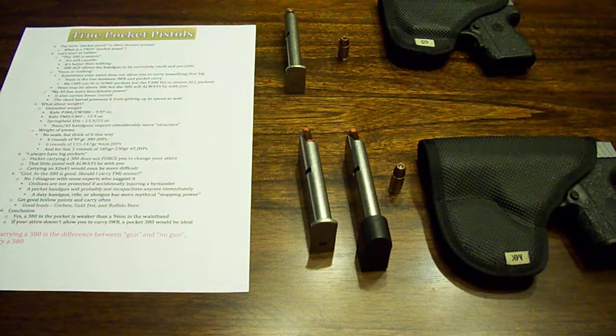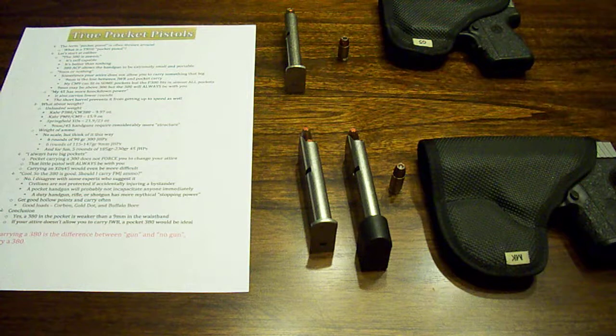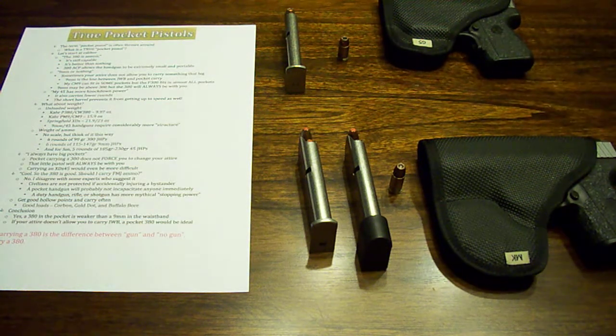So if the difference is no gun or gun, get a 380 and you have a gun. And even just drawing out the gun could scare off somebody who's willing to do you harm or someone you love harm. So you might not always have to pull the trigger, but you still have a gun. You're still armed, and that's the important part.